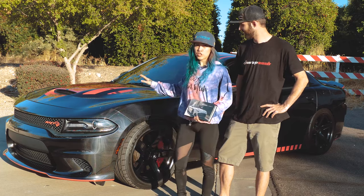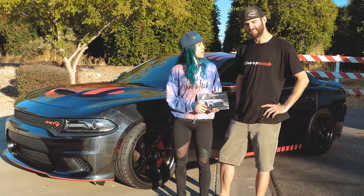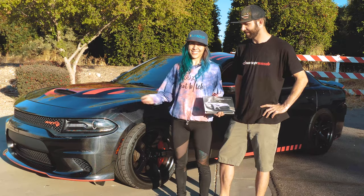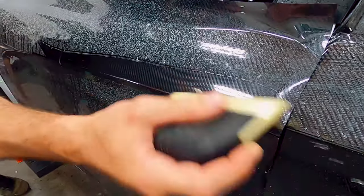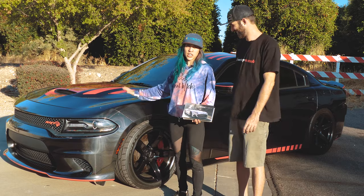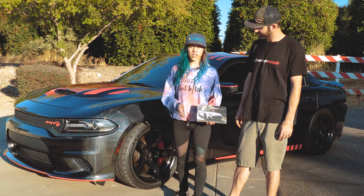So this car was originally white paint, and we wrapped it in STEK Dyno Carbon Gloss PPF film. This is actually a carbon fiber fashion film PPF, which means, AKA, clear bra. It's not like vinyl. It has a 7 to 10 year warranty typically.